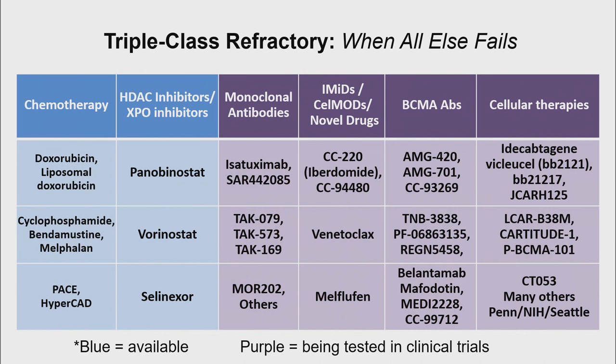I put this panel together. On the left, in blue, are what we have available for us for such a patient when all else fails. And in the purple on the right are the things that, and this is not meant to be inclusive, are essentially going to be talked about at this ASH 2019. This is unbelievable. In the last day, I went to a number of meetings where we talked about the truly triple class refractory patient.